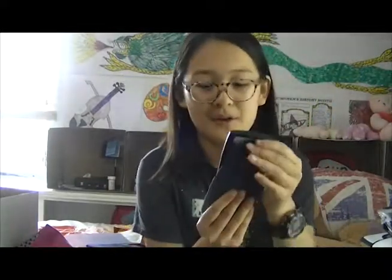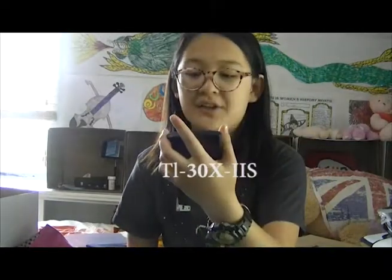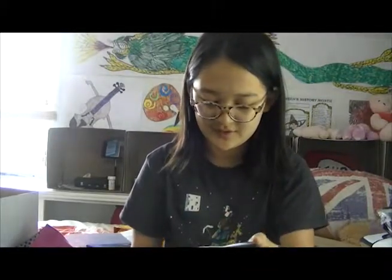Last year I had that tiny calculator, right? Turns out it's not the model they wanted. They wanted the TI-30X2S. So I got it, but it wasn't in my back to school haul last year because I'm not familiar with calculator models. And then the green washi tape. There we go.